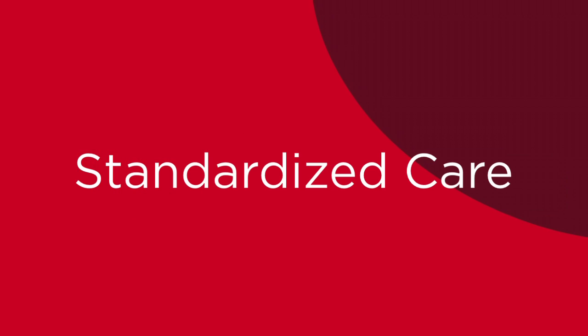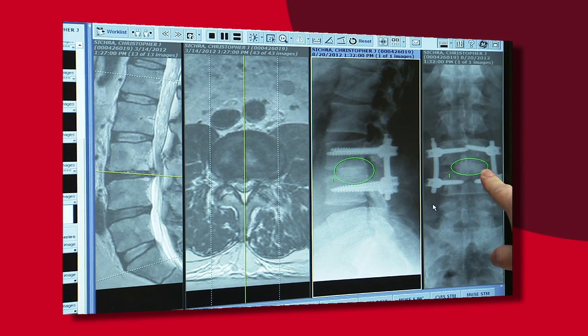Standardized care is the use of reproducible, evidence-based practices in delivering health care. When you look at the highest performing organizations across the country, most of them tend to have evidence-based protocols of care which they use, which provide over and over reproducible, exceptional outcomes for their patients.